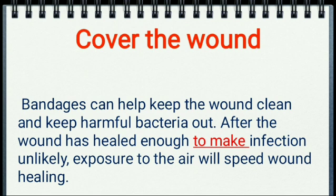So, why are we wrapping that part with the bandages? What is the reason? Because bandages can keep the wound clean and keep harmful bacteria or germs out. Okay, and the next point is covering the wound. Well, what is the purpose of covering the wound? So, covering the wound with the bandages for a certain period of time.